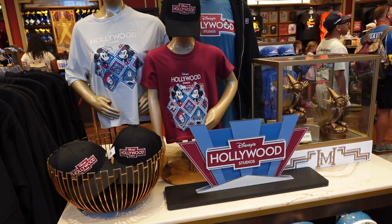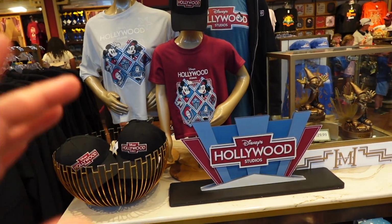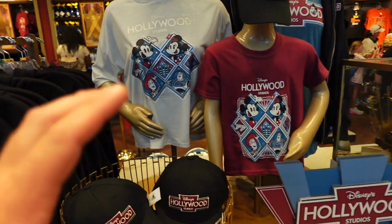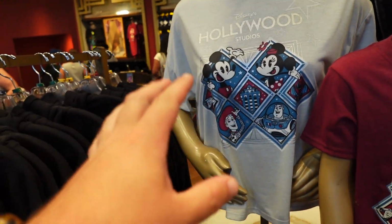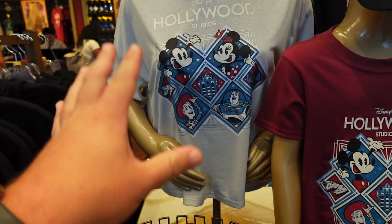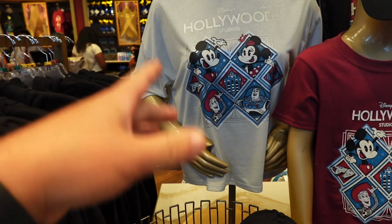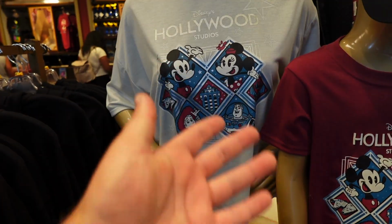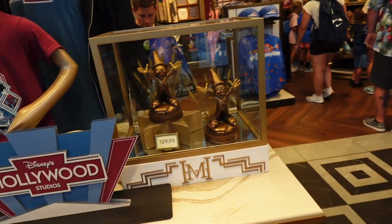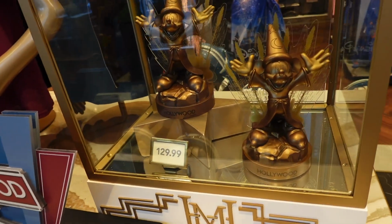Over here, we do have our typical Hollywood Studios merchandise. Now, the other night, I was thinking about getting something like this, but I think it's another color I'll show you. I like it, but I think what kills me is the Toy Story on it. Other than that, I do like it, like the Star Wars, Fantasmic, Tower of Terror, but I don't know, I'm not a huge Toy Story Land fan, but I do love Toy Story though. Also, just sorcerer Mickey over here.